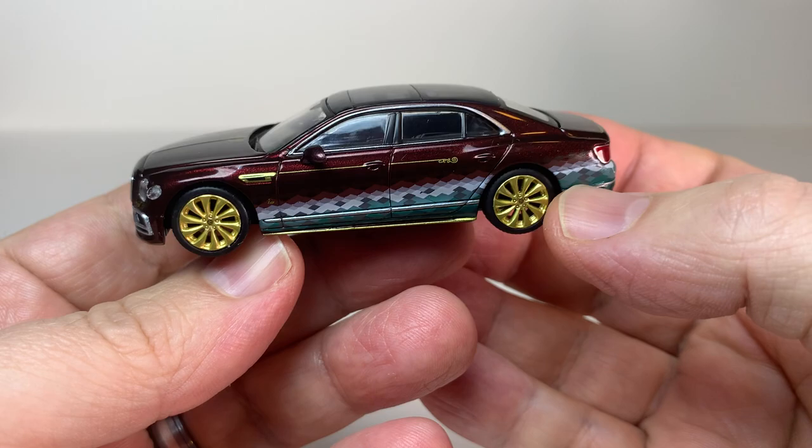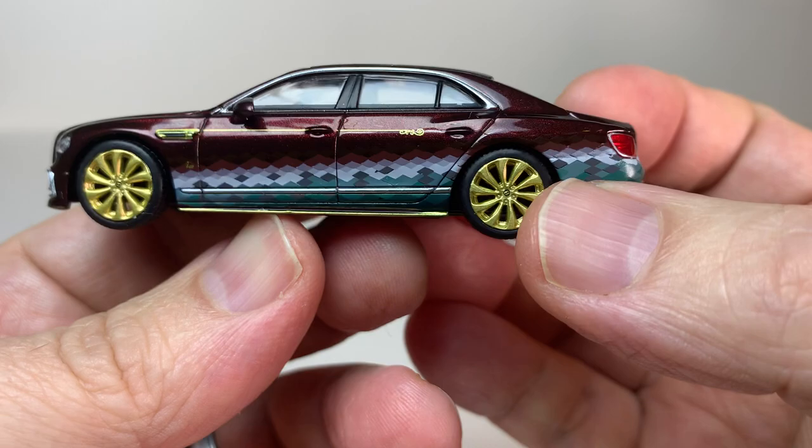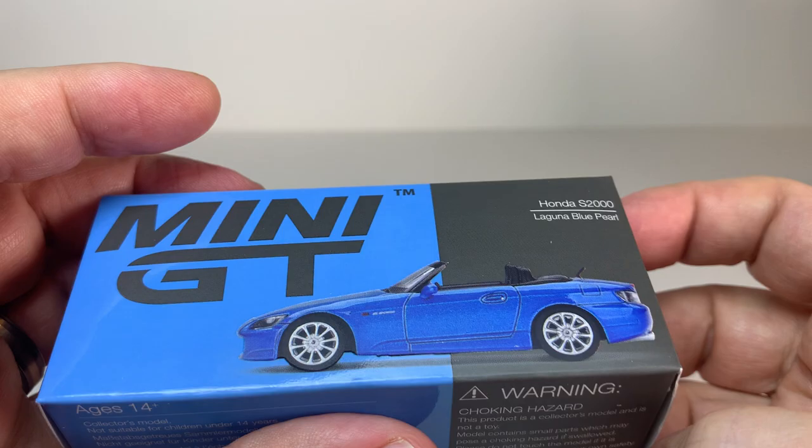Obviously, the Flying Spur is Bentley's luxury four-door sedan. Not nearly as sporty as the Continental, but still a pretty cool car, and a great addition to the MiniGT lineup. I'm looking forward to seeing what other versions of this come out, because it looks to be quite good. Then next from MiniGT, another new casting, the Honda S2000.